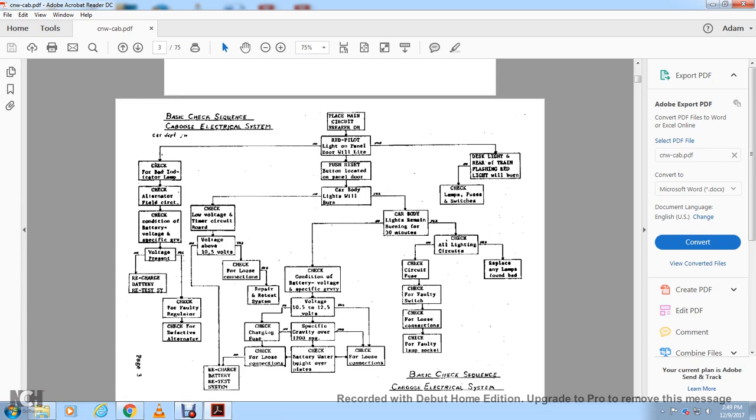If the voltage is between 10.5 and 12 volts and the specific gravity is between 1200, check the battery for being overfilled. Check the battery charging fuse. Check for loose connections. Check for the battery water level over the plates. Check for loose connections.